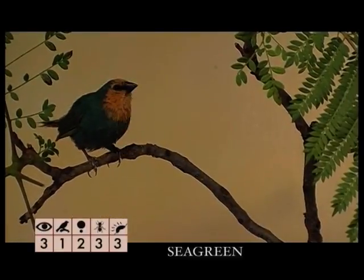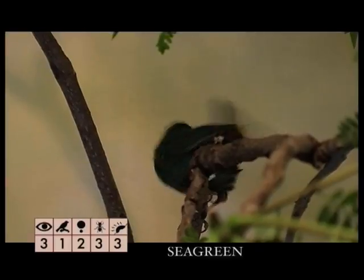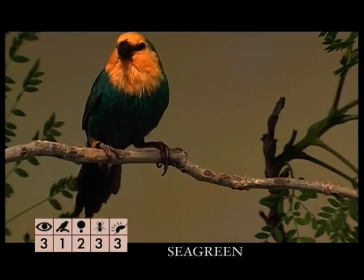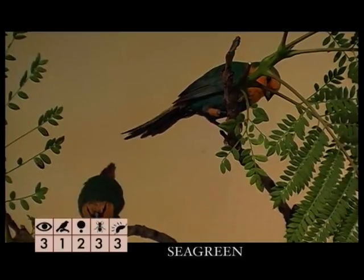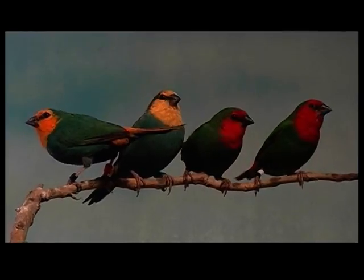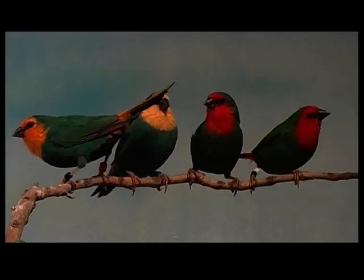A good example is the sea green red-headed parrotfinch. The red upper parts and tail have changed into a salmon colour and the green area into a sea green shade. They make an attractive variation in the parrotfinches. Here you can clearly see the difference between a pair of red-headed parrotfinches and a pair of sea greens.